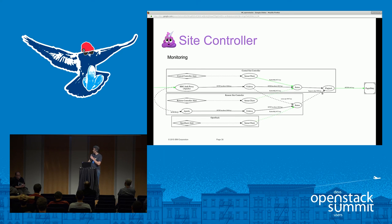This is what our monitoring flow looks like. It looks more complicated up there than it really is.